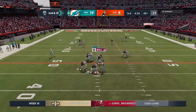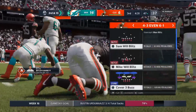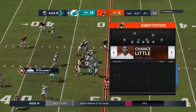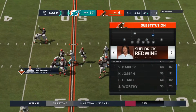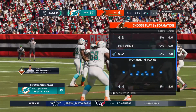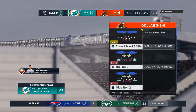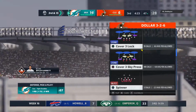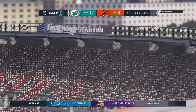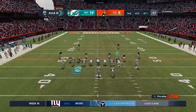Tua once again here on 2nd and 10. Rush coming, and he's taken down. Mack Wilson gets him for a loss of 5. He is so tough to handle on the blitz, and that's Exhibit A. 3rd down. 3rd and 15. So now after the sack, Tua and the Dolphins staring at a 3rd and long.